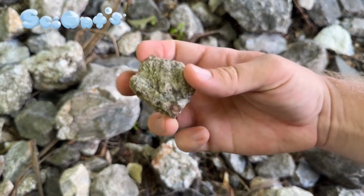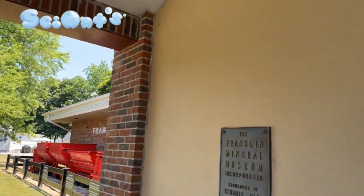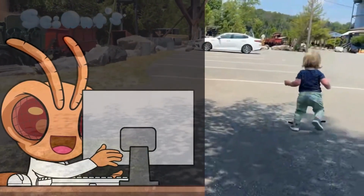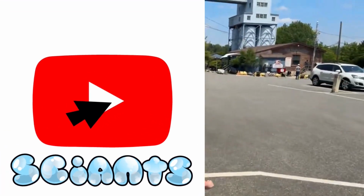Feeling this one will be nice. So y'all, Munchkin picked her very first rocks. The Franklin Mineral Museum. This is cool. SciAnts. We get experimental science. We're curious, non-judgmental.